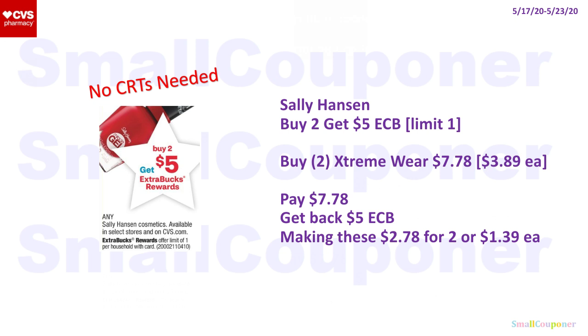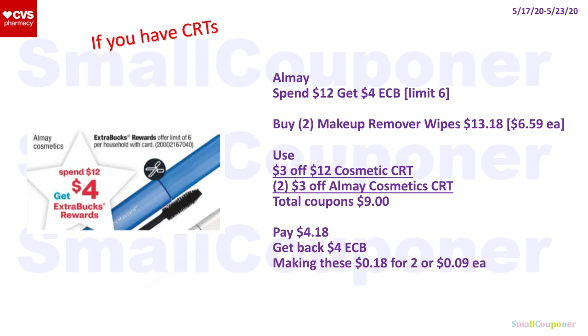So if you don't have any of the Sally Hansen digitals, and if you have already used them, and if you don't have the cosmetic CRT, this is what you can do. You'll buy, and these are buy two, get a $5 extra buck. It's a limit of one. You'll buy 2 of the Sally Hansen Extreme Wear nail polish for $7.78. They are $3.89 each. You'll get back a $5 extra buck, making these $2.78 for 2 or $1.39 each.